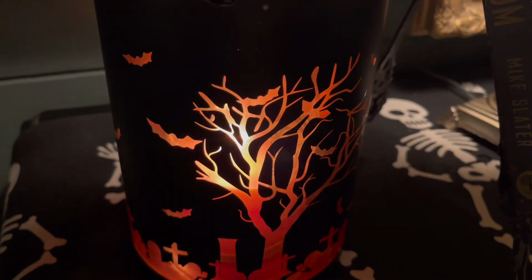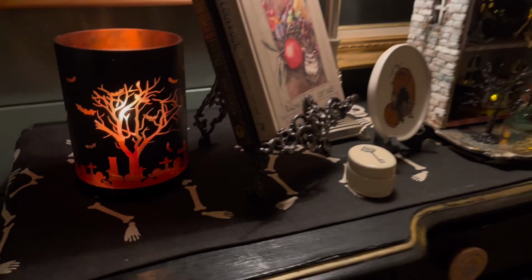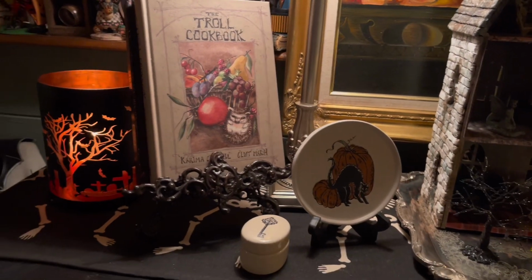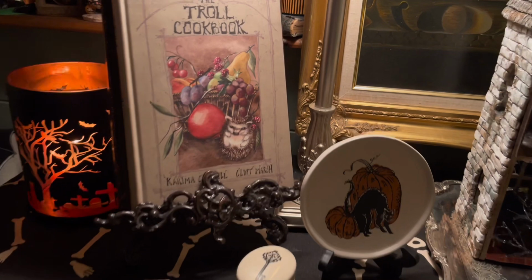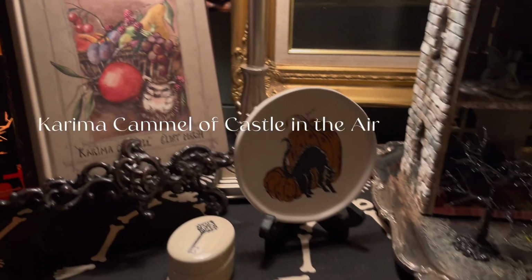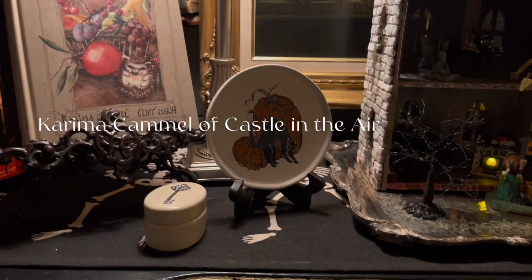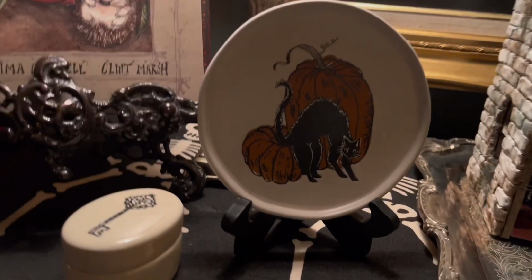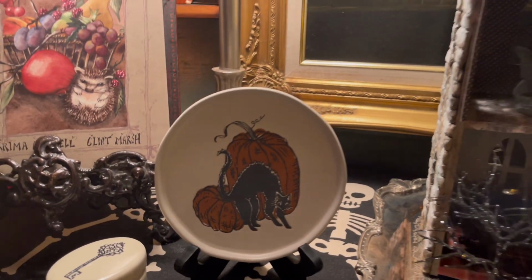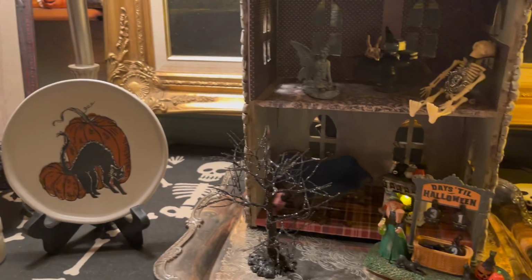This is a buffet, and it is in the dining room kitchen area. On that buffet, I have my Troll cookbook, which is one of my most prized cookbooks. It was written by Karima Kamel, and she owns Castle in the Air in San Francisco. She's an artist and a creative and does some really cool stuff. Another little appetizer plate that I got from Target, and I just put him on a plate stand.